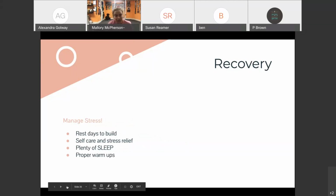And then recovery, this is going to be a huge thing. I told you guys that the damage is done during the workout, and the building phase is done after the workout when you're building it up stronger than before so it doesn't get hurt again. So that's why it's really important to make sure you're recovering properly. And this has a couple different things included. So the main thing about recovery is sleep.